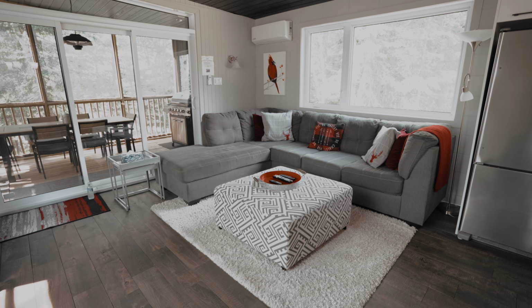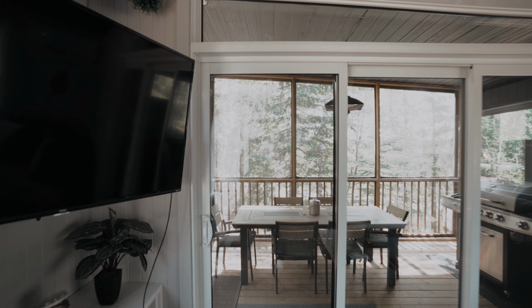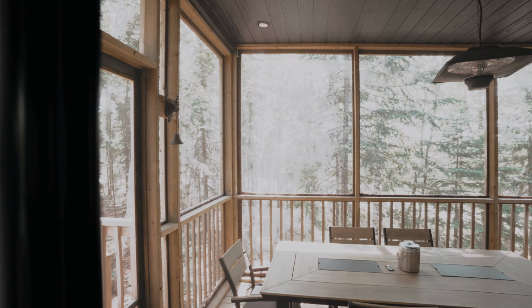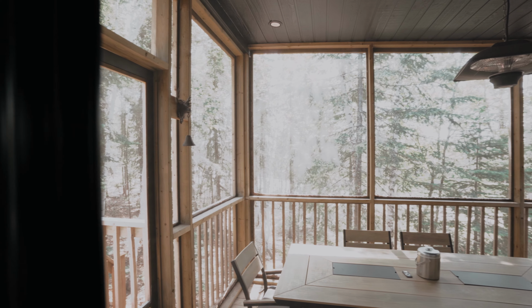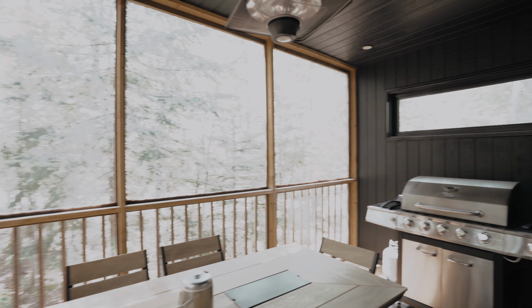Lighting is not an issue here, as you have spotlights built into the ceiling for when it's dark. And you also get these big windows to allow a lot of natural light in during the day. And speaking of windows, there are also some glass doors on the far end of the living space that lead us into the patio area, which we'll take a look at next.